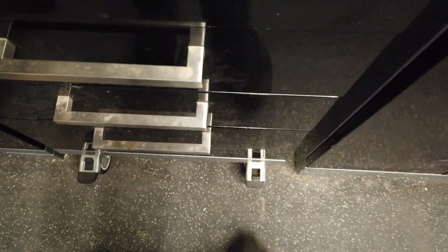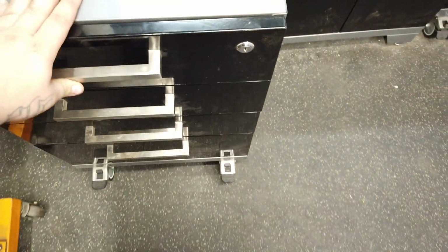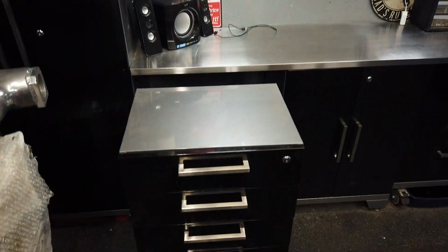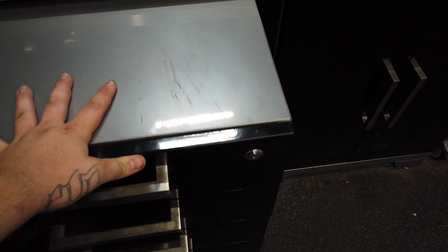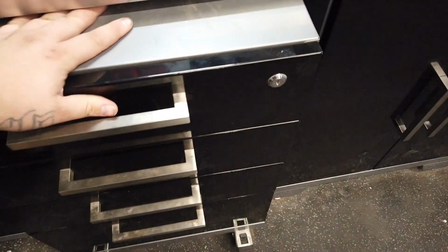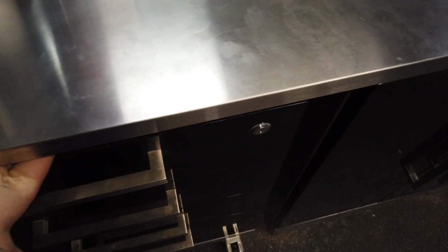So you can see, flip them up, and you can roll this whole thing around like a toolbox, I guess. All these cabinets lock and everything. They come with all the keys, and you get a key for pretty much every lock.